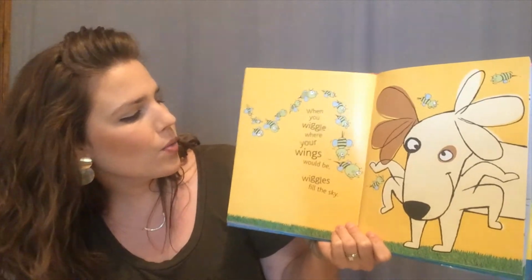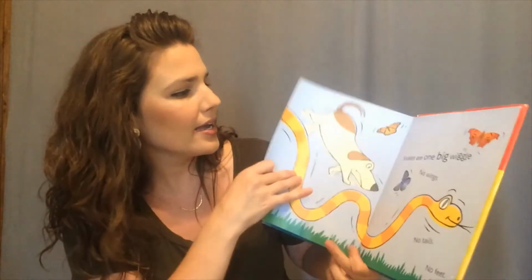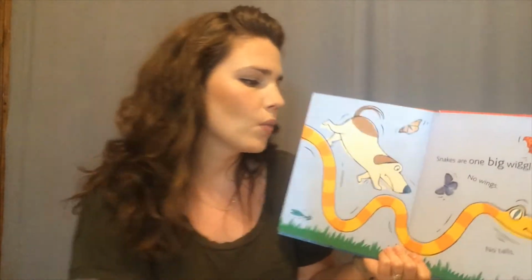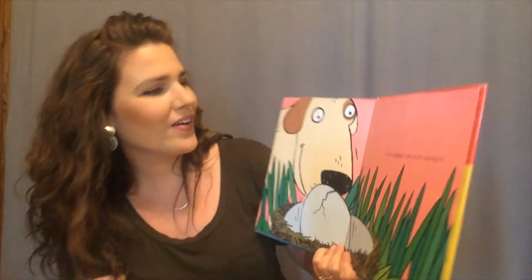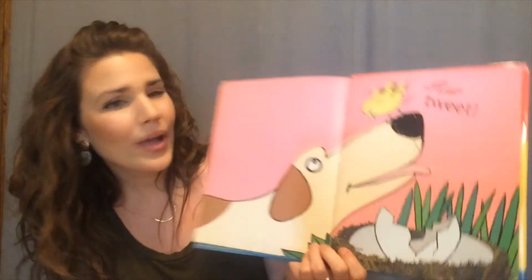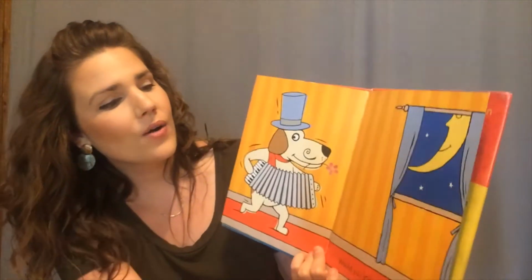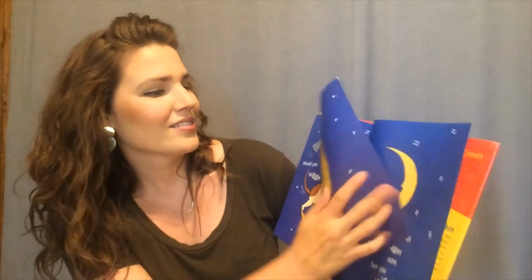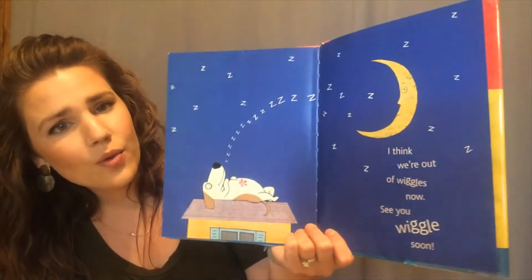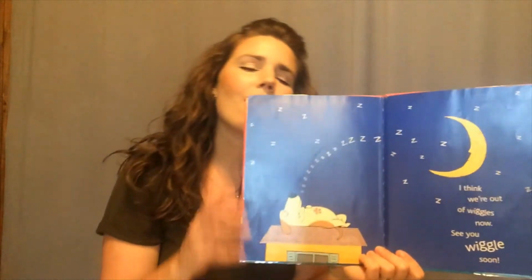When you wiggle where your wings would be, wiggle fills the skies. Wiggle slowly with the polar bears, they're very wiggle shy. Snakes are one big wiggle, no wings, no tails, no feet. Some wiggles are worth waiting for. Wiggle, wiggle, tweet. Would you join me for a wiggle? Would you wiggle on the moon? Oh, I think we're out of wiggles now. See you wiggle soon.